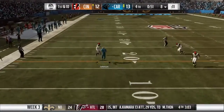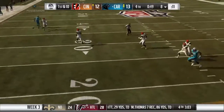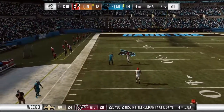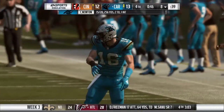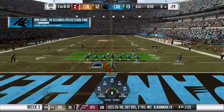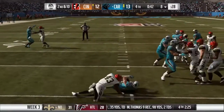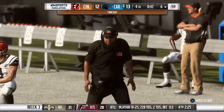Hike the ball. I can't trust Christian McCaffrey because he's going to fumble. I'm wide open, Cam. Why am I running past the ball? That was almost picked off. Christian, I'm giving you another chance. Come on. Why'd you run to the left, you dumb idiot? You stupid potato.